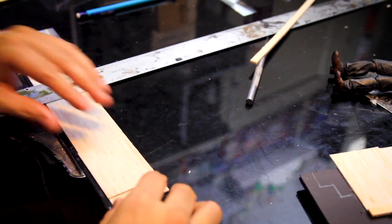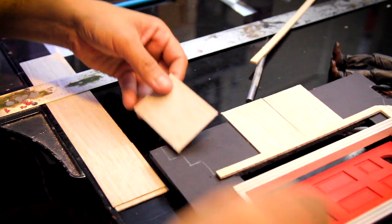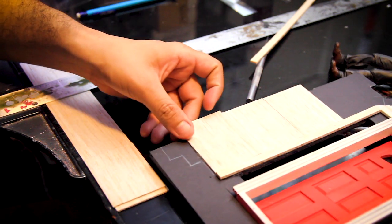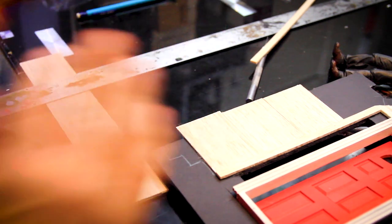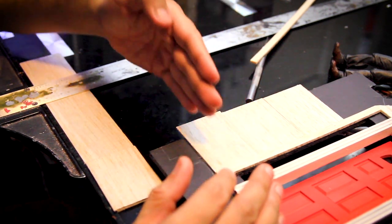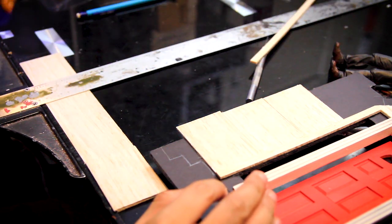Alright, next up I'm cutting panels for the actual house. Same thing as the other one, but this time I'm making them thinner. And then I'm also gonna have them all uneven on the corner.